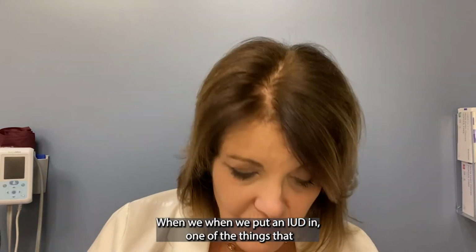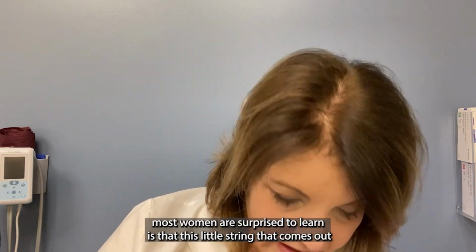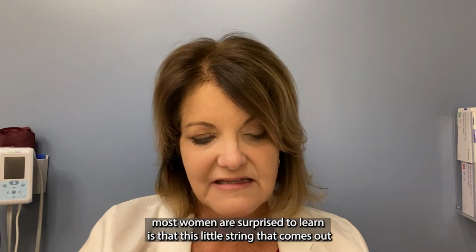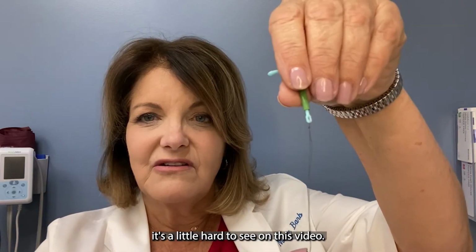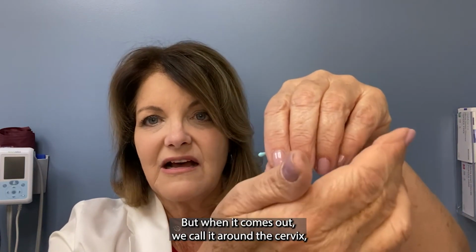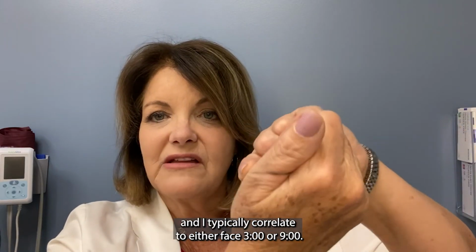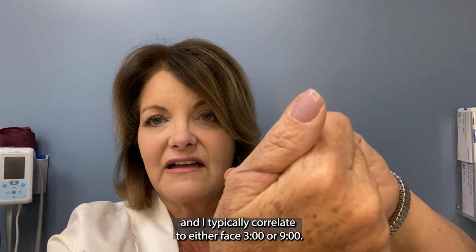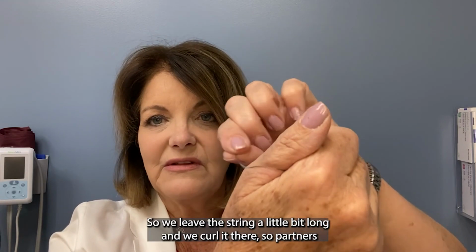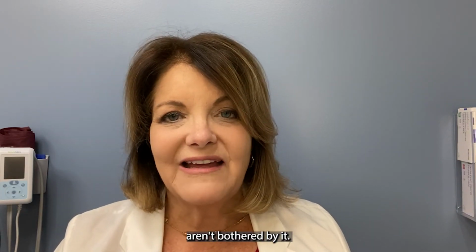When we put an IUD in, one of the things that most women are surprised to learn is that this little string that comes out, and I don't know if you can see that string, it's a little hard to see on this video, we curl it around the cervix. And I typically curl it to either face 3 o'clock or 9 o'clock, and that way partners don't feel it. So we leave the string a little bit long and we curl it there so partners aren't bothered by it.